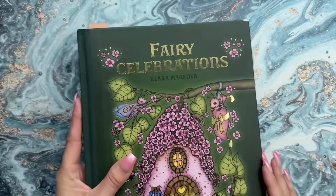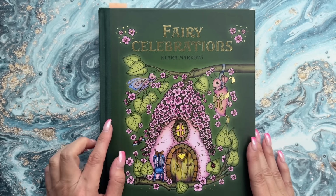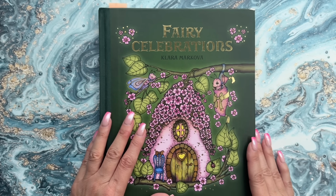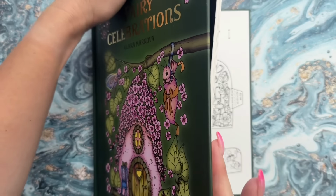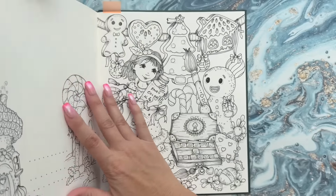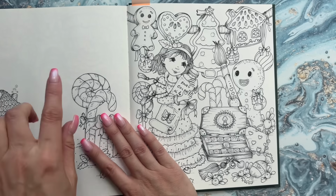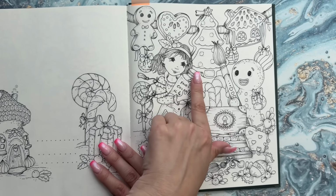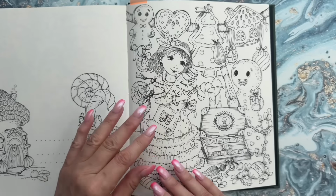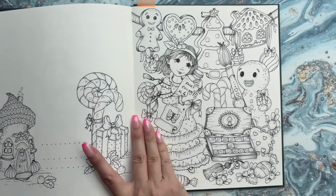Now, I've also gone and pulled out a Clara Markova book, and this is Fairy Celebrations. Now, I don't colour in my Clara books near enough, so I have chosen a page from this book today, and I love that it's artsy as well as being Christmassy. It looks like a paint set, but it also looks like food colouring for the icing as well. It's very festive, perfect for December, I think. Be great to get another page completed in this book.